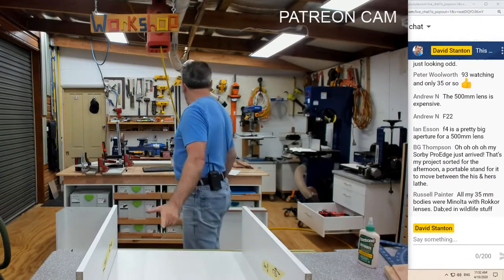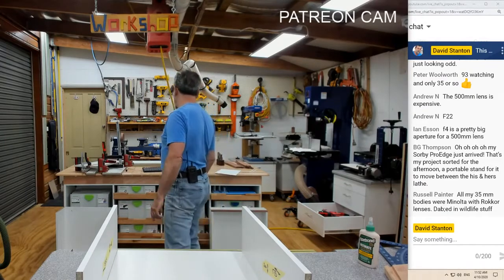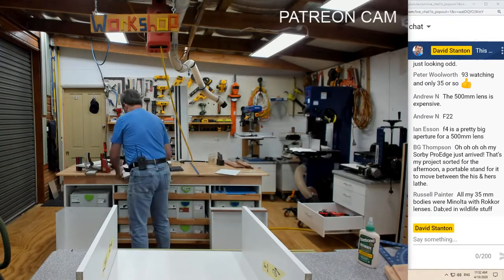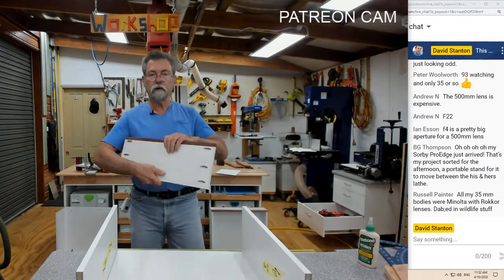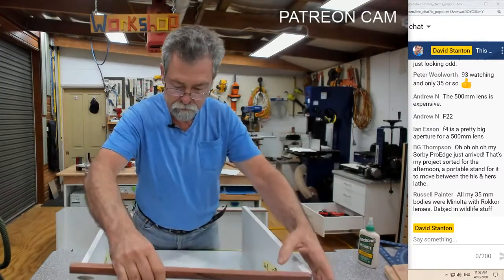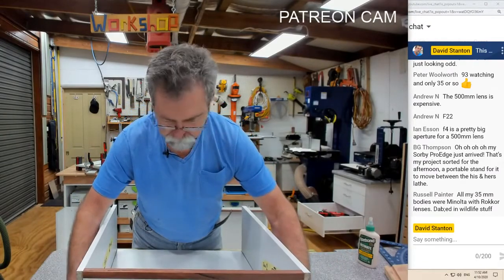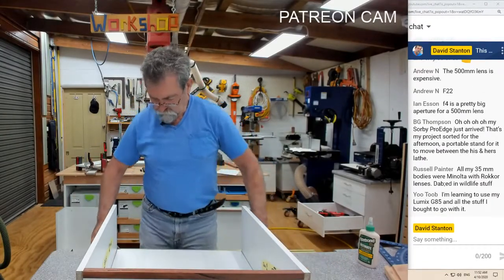Now the back for this one, I think, is one of these. And I've already pocket holed it, and I'm hoping it's the right one. Indeed it is. Lovely.